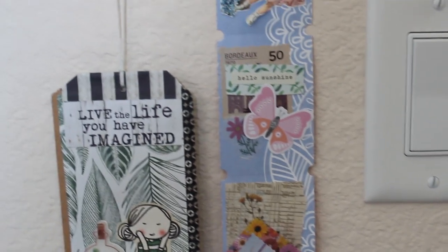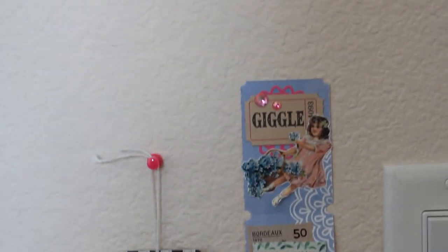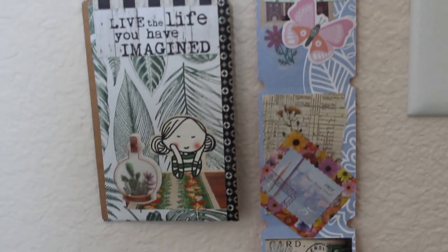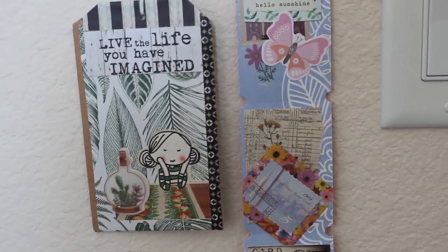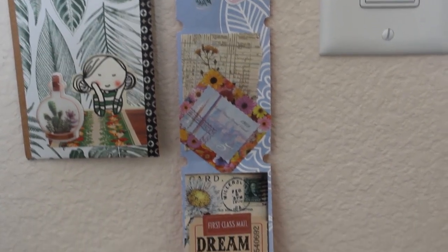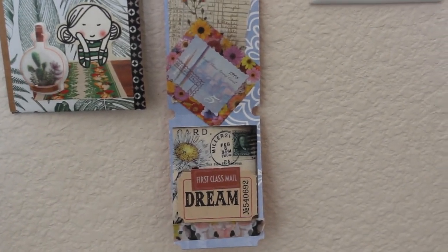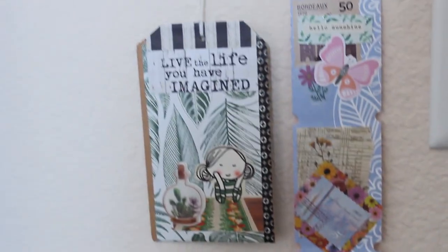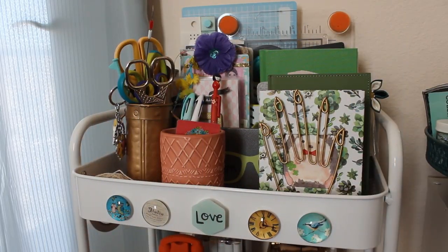And you can see right next to it is my little ticket strip that I made in one of my Shop Your Stash and Let's Craft videos. Decided to keep it out and leave it here. I just think it gives me inspiration. So now let's have a look at the first part of my cart. Now we're looking at the top of my craft cart.